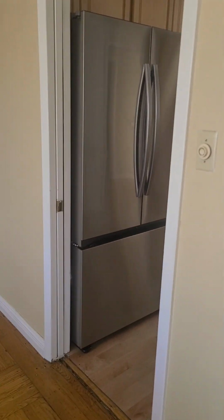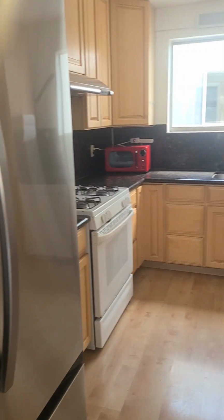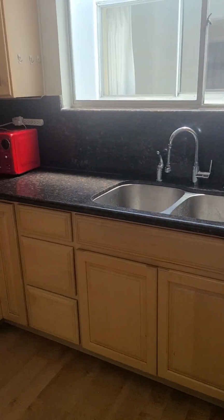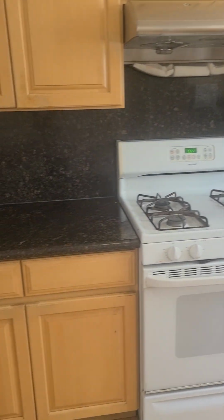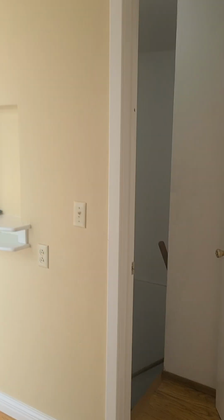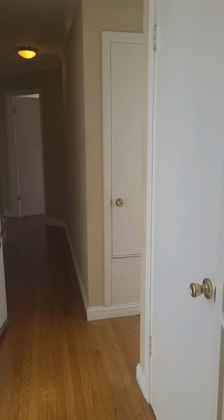then dining room, brand new refrigerator. Then we see dishwasher, granite countertop, stove, microwave. And now let's go and check out the other places. Just a control to open the garage.